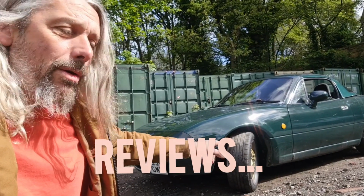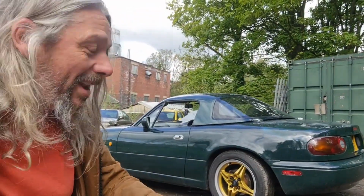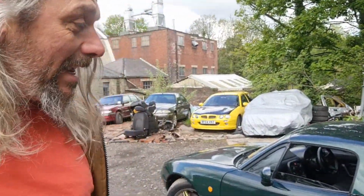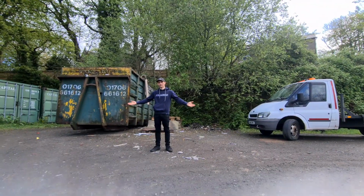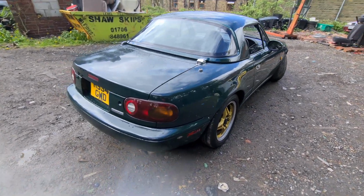Do you know what that car is there? That green car? No, it's not an MX-5. It is a Eunos. An Eunos Roadster. A Mazda Eunos. Sorry, that was a little bit late, but that wasn't it. It is, of course, an MX-5, but it's not called an MX-5.